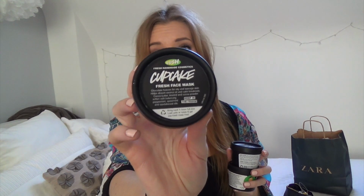The first thing I picked up was the Cupcake face mask. I've literally been using this face mask for years. This is like the first proper face mask I used because it was meant for teenage skin, like oily teenage skin, and it helps absorb excess oil and calm breakouts.